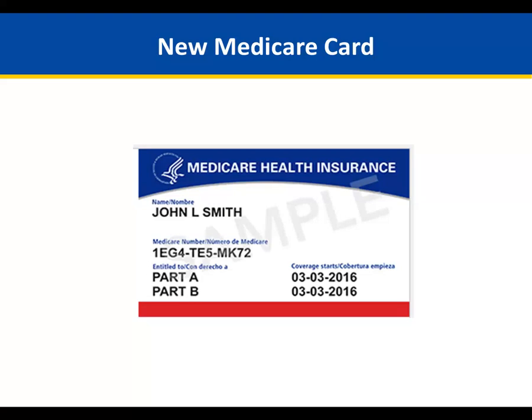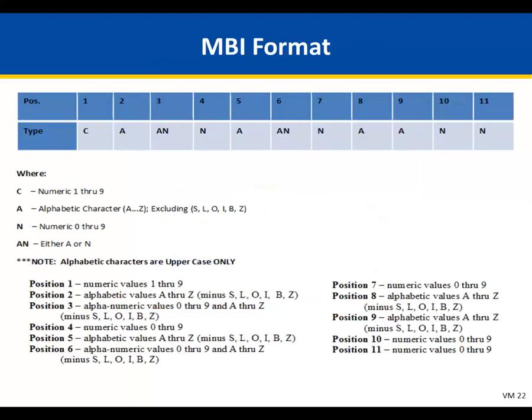Looking at the next slide is how the new Medicare number is going to be formulated. So it's an 11-digit code is kind of what I like to call it. You can see it's going to be a number, letter, letter, number, letter, letter, number, letter, letter, number, number.